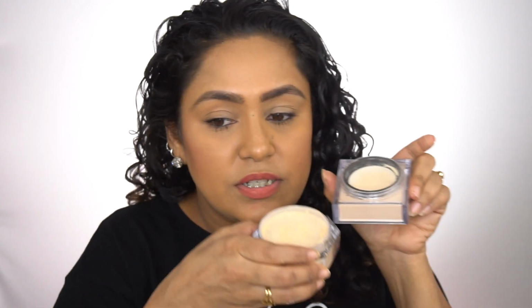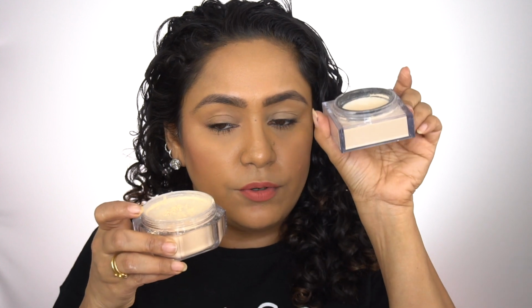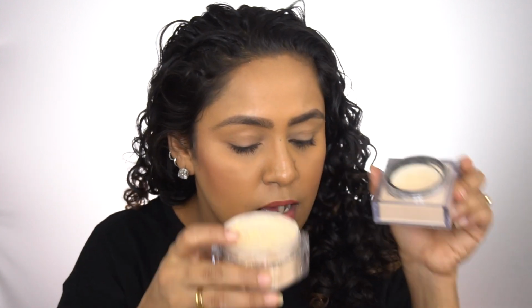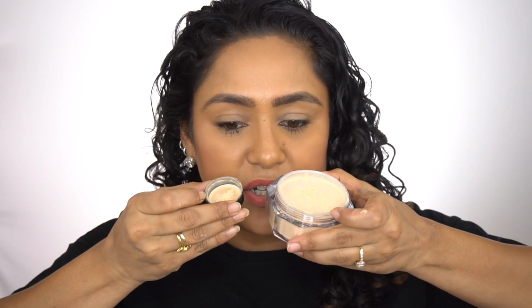I would just say go up with something like the banana shade because it is very similar to the Beauty Bakery powder. Even this one is the same thing, and I would say this is a tad bit darker than the Huda Beauty one. So I think this will be really perfect for our skin type. The Ben Nye Banana powder and the Fenty powder are pretty much the same color.